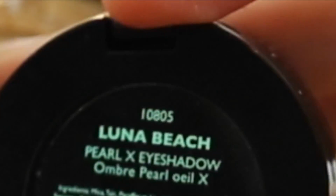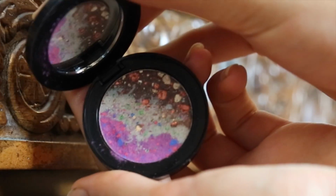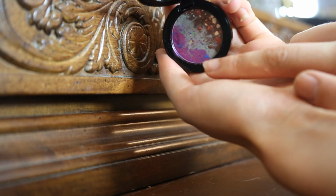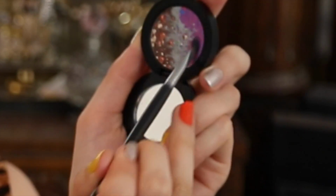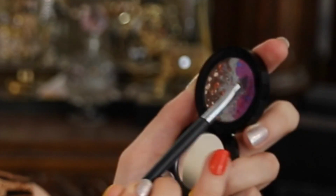Next, I'm going to pop a little bit of color into this look with a color from Vincent Longo. This is Laguna. Is this not like the prettiest eyeshadow you've ever seen? And instead of swirling this all on one, I'm only going to take the purple. So I have an angled brush here, and I'm going to sweep this onto the side, and I'm going to use this to create a slight wing. So I'm kind of using this as a liner.